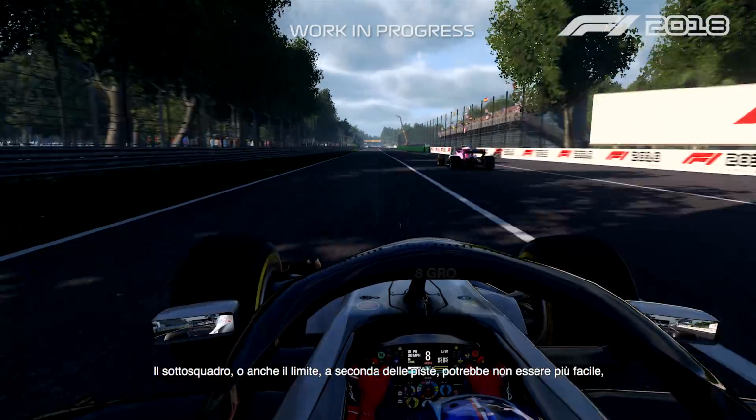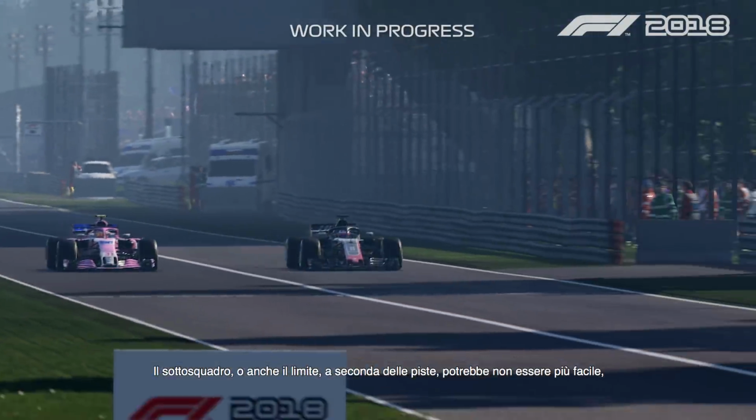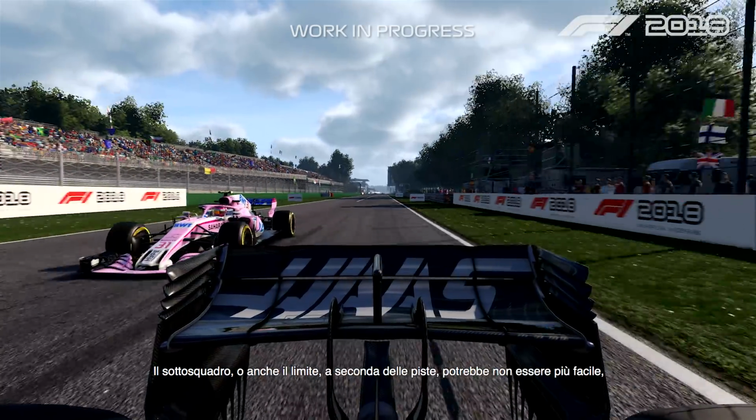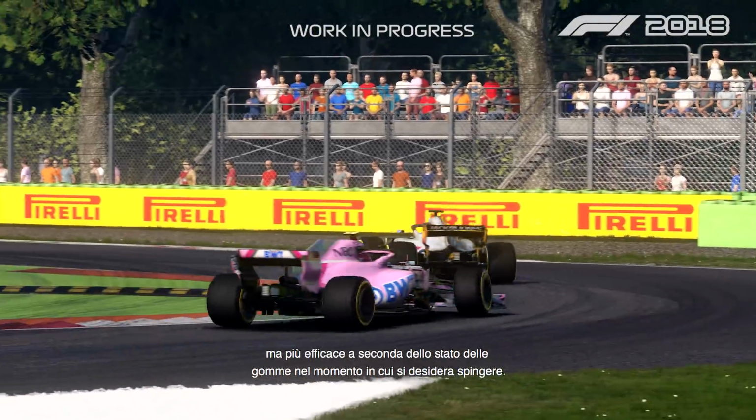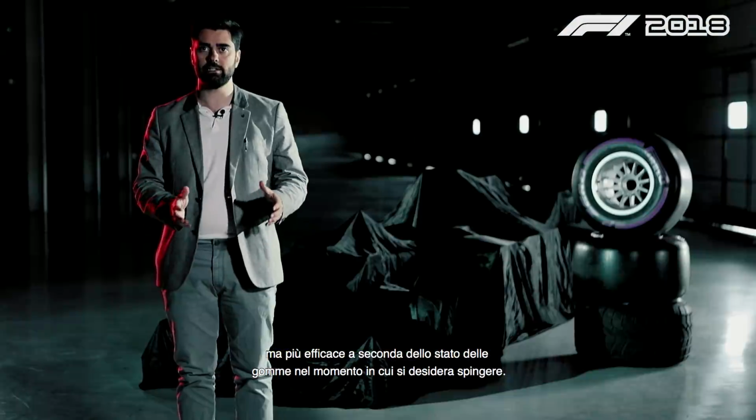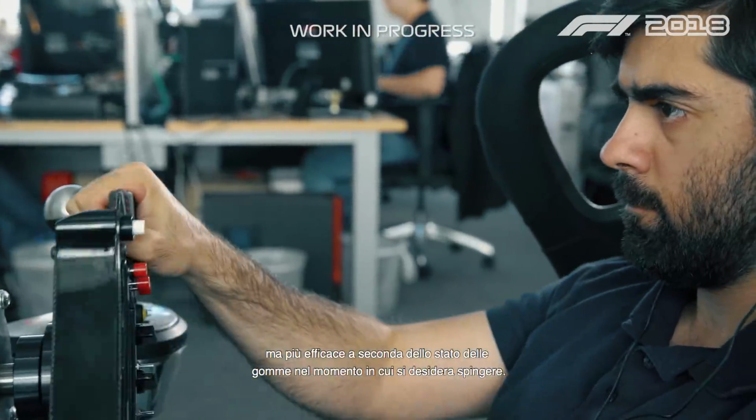The undercut or even the overcut, depending on the tracks, could be not easier but more effective, depending on the state of the tires at the moment you want to push.